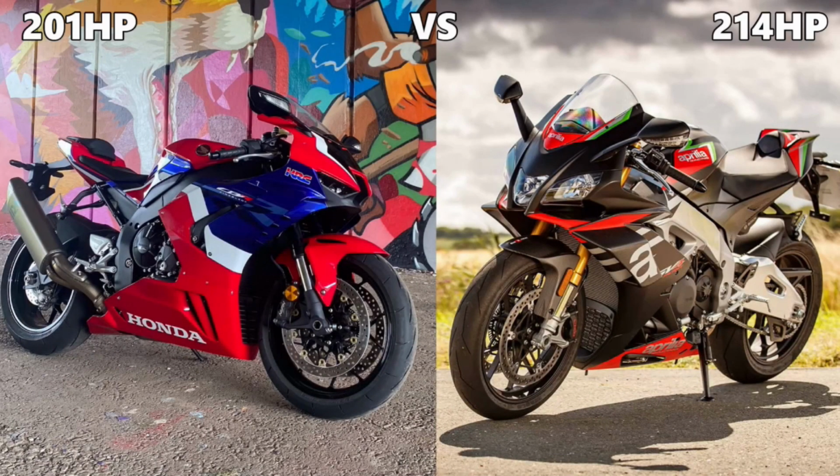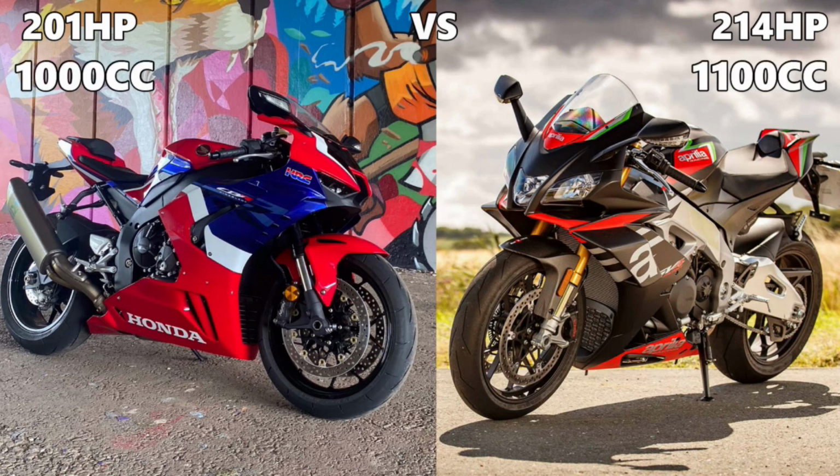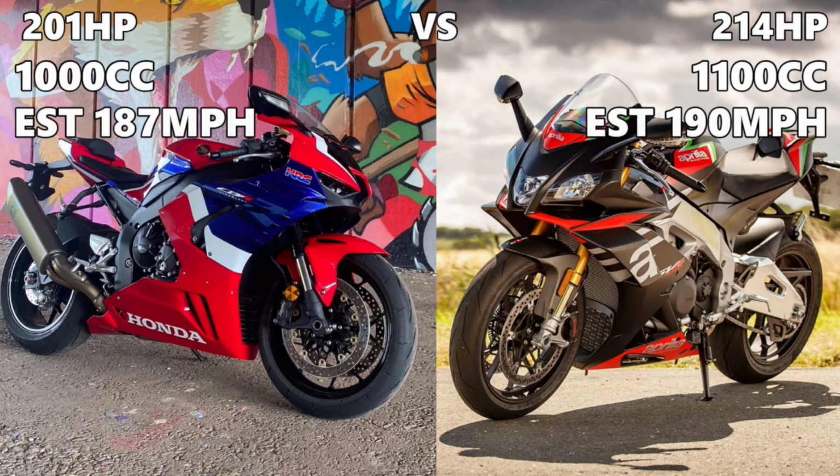So Fireblade 201 horsepower, RSV4 214 horsepower. Fireblade 1000cc, RSV4 1100cc. Top speed on the Fireblade is an estimated 187. On the RSV4 it's 190. Seat height, which is important to some people. Seat height on the Fireblade 831 millimeters. Seat height on the RSV4 851. So it is slightly taller.